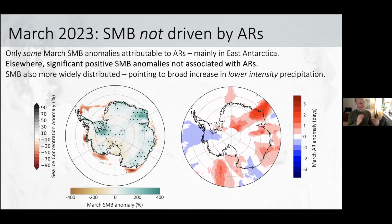The more interesting story, maybe the story that might relate more to what's going on in the ocean surface, is that big anomaly in March 2023. Again, this was where there wasn't really a very concentrated surface mass balance anomaly. It was more widely distributed. If we look at what was going on in that month, some of the surface mass balance anomalies, like this sector here, can indeed be attributed to positive anomalies in ARs. Across East Antarctica, this sort of Wilkes Land region as well, there are some positive SMB anomalies associated with that.